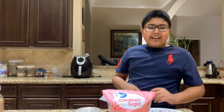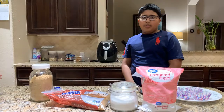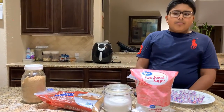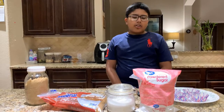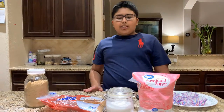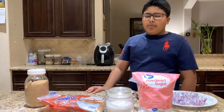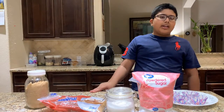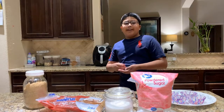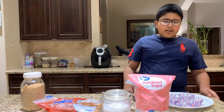Brown sugar is very easy to clump if it's opened for too long. So that's why most professional bakers use white sugar and molasses whenever needing brown sugar. Brown sugar is usually used in baking cookies whenever you have to mix it with softened butter.